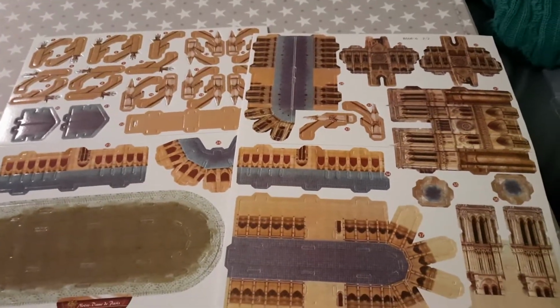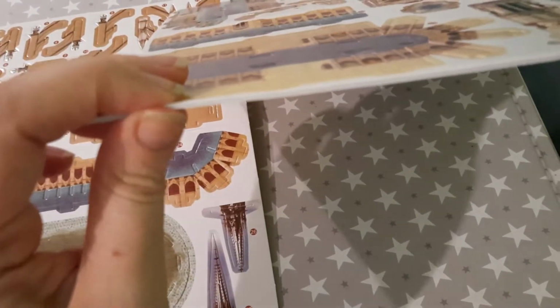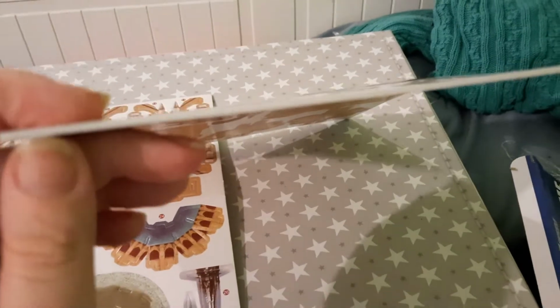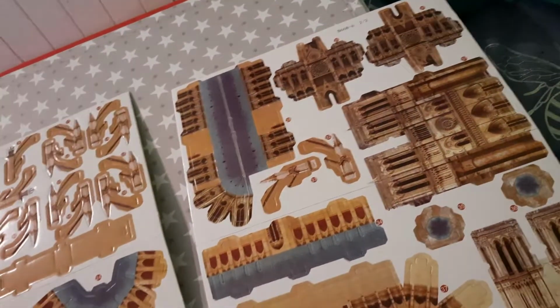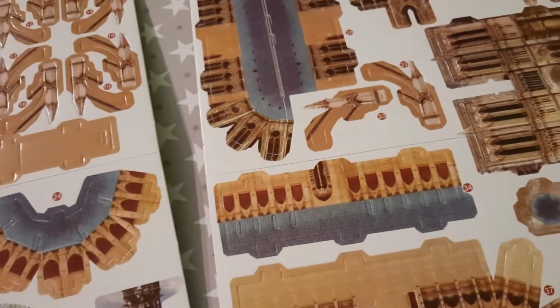Okay, so on to the pieces themselves. They seem pretty standard. Got the classic card with foam in between, which isn't showing the greatest. Oh well, take my word for it. All the pieces are numbered as well. And at a quick glance, it seems to be fairly easy to work out which piece goes with which number. Always helpful. But it shouldn't be too bad.